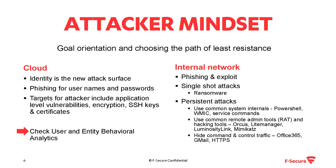One of the emerging areas that you may want to check is user and entity behavior analytics, and I actually have a link in the end. Today I will be mostly focusing on the internal network, but I recognize that most of you are already purchasing, for instance, infrastructure as a service, so this applies also for the cloud as well. So the most common ways for you to get hacked is via phishing and exploit. That's the path of least resistance.